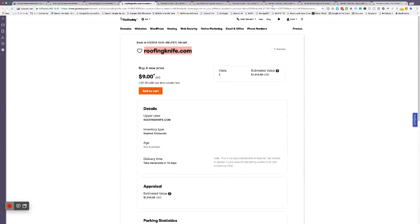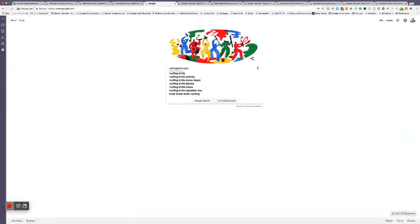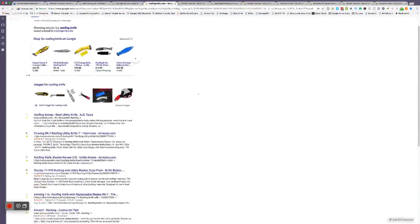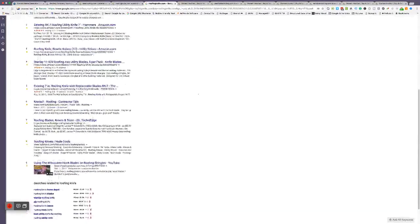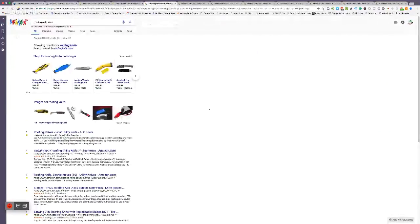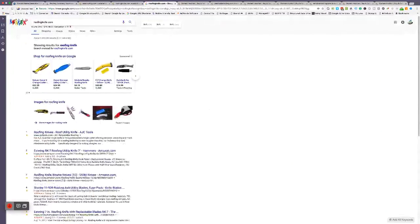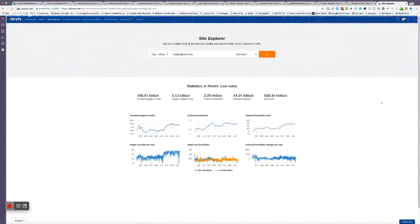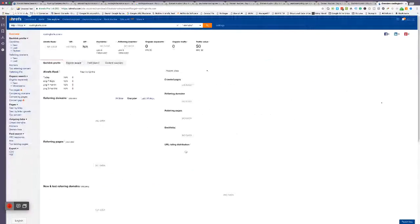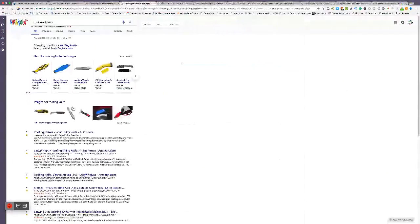Roofingknife.com. Let's look at that. So let's start with Google. See if it's indexed. Roofing knives. No. Roofingknife.com. No. Alright, go to Ahrefs. No data. Nothing's happened with this one. If you want that domain, that might be interesting if you want to start an Amazon site. For ours, it's not useful.